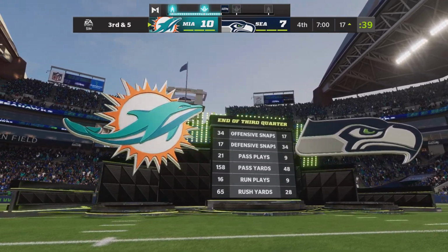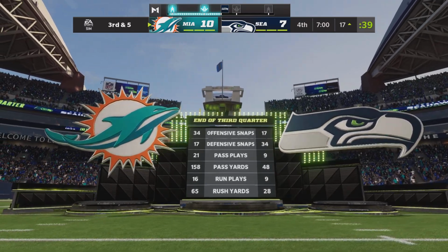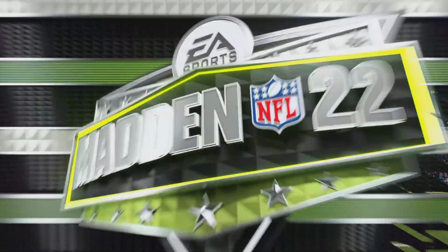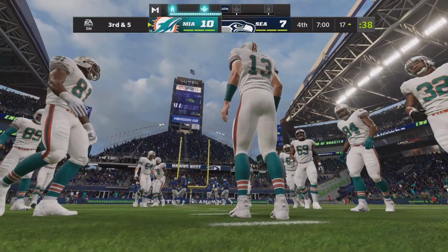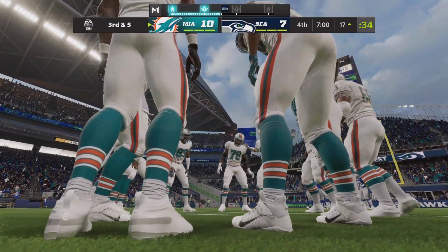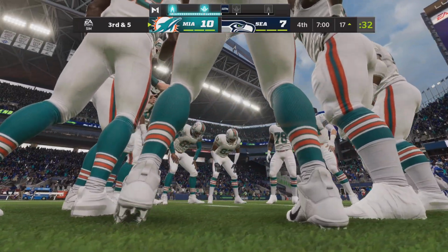Going to do it for this 3rd quarter of action. This is the National Football League on EA Sports. Back now in Seattle, Washington. It's been a very hotly contested game to this point. Just a field goal separating these two teams as we get set for the 4th quarter.